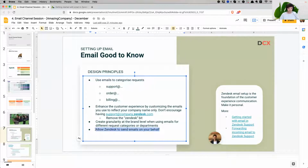And then, allow Zendesk to send emails on your behalf. This is the more technical bit of setting up the email, which is usually dedicated to someone who is a little bit more technical in your team, preferably a system administrator or email administrator. I don't know exactly how you have that separated in your team. Nevertheless, someone who has technical knowledge.